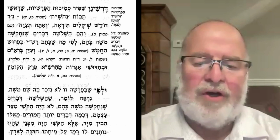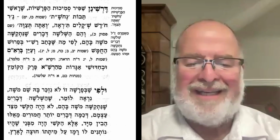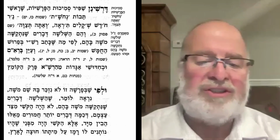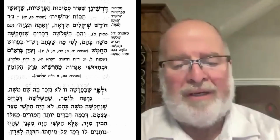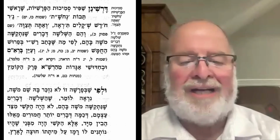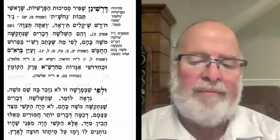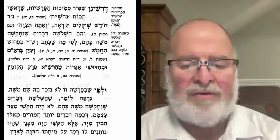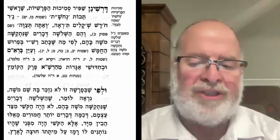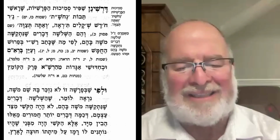Next paragraph. Ulefi shebeparsha zo lo nizkir bo shem Moshe. Since in this Parsha of Tetzaveh, Moshe's name is not mentioned, Nira Lomar, it would appear that we can say, Shahashlosha Devorim Sheniskashem Moshe Bohem, the three things that Moshe had a problem with, that created a difficulty for Moshe, Lo Hoya Hakoshi Mitzad Atzmam.